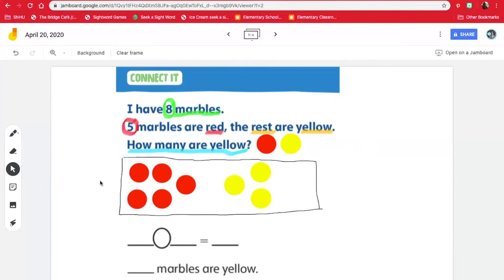Do I have 8 marbles in all? Well, we have 5 red, and how many yellow? 3. And if we need to make 8, we are going to add them. So 5 plus 3 equals 8. How many marbles are yellow? 3. 3 marbles are yellow.